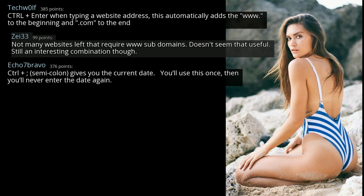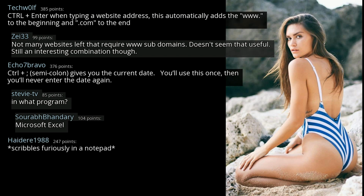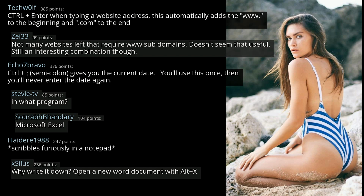Control plus semicolon gives you the current date. You'll use this once, then you'll never enter the date again. In what program? Microsoft Excel. Scribbles furiously in a notepad. Why write it down? Open a new Word document with Alt plus X.